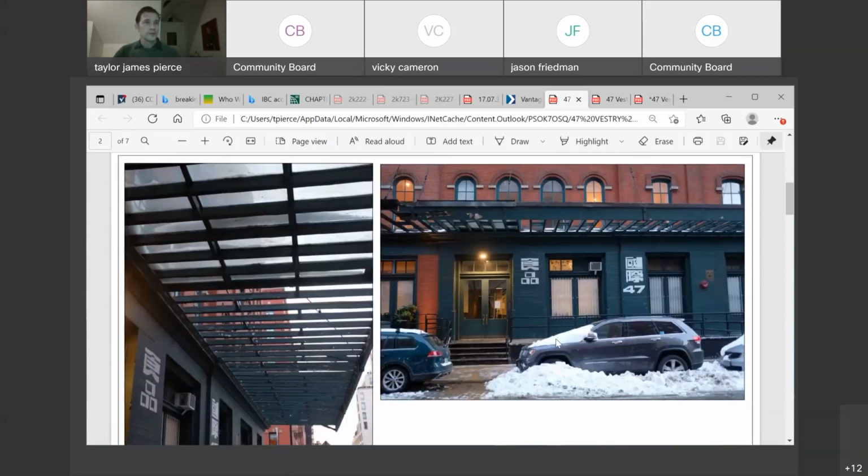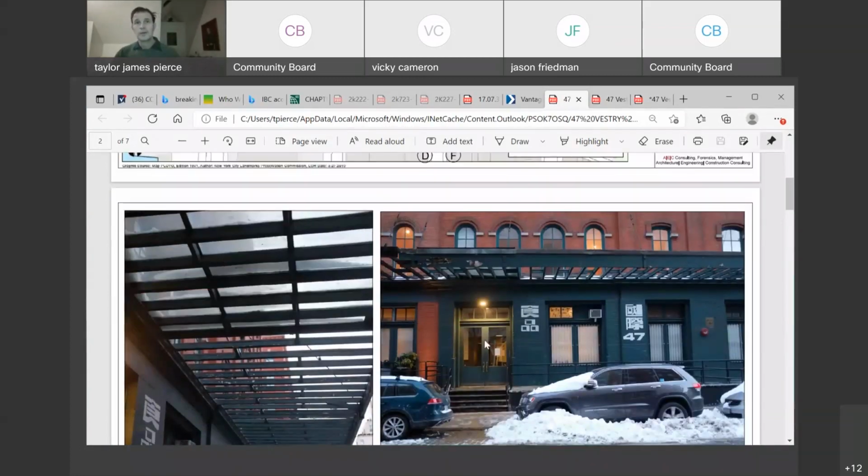These are pictures of 47 Vestry, and you can see that the glass is translucent, but it's fogged because of silt and organic debris. You can't see the cracks in it, but there are cracks in there. You can see that the beam itself is damaged and needs to be replaced. We are proposing to replace it, the first section, its entire length, matching all dimensions.